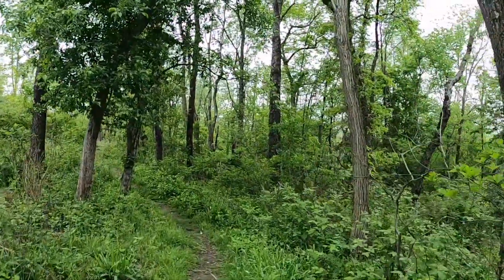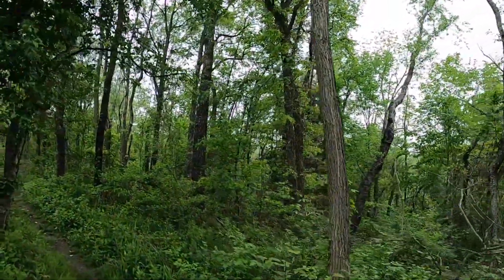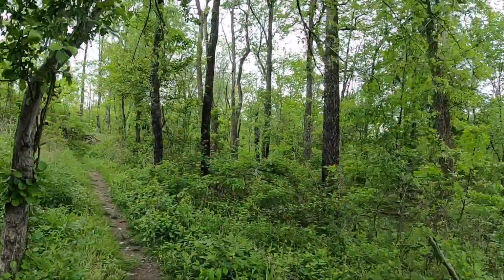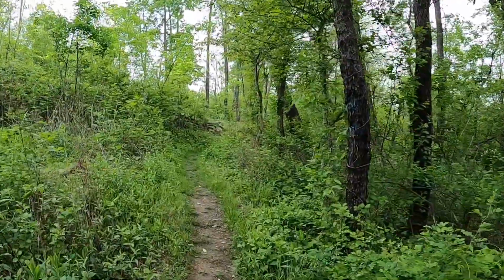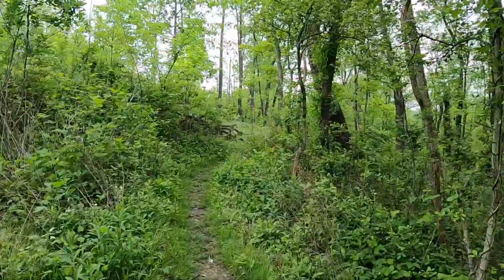It'd be cool, we could see him somewhere up here. But he took off, I tell you. He was out as soon as he heard us. He was like, right out.